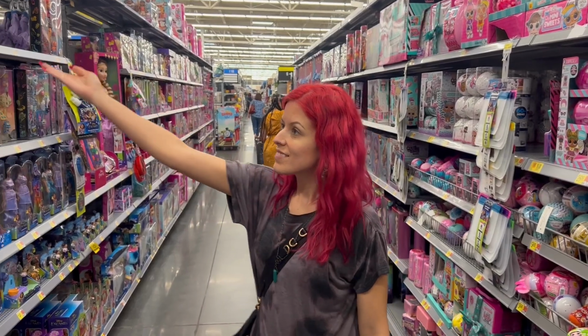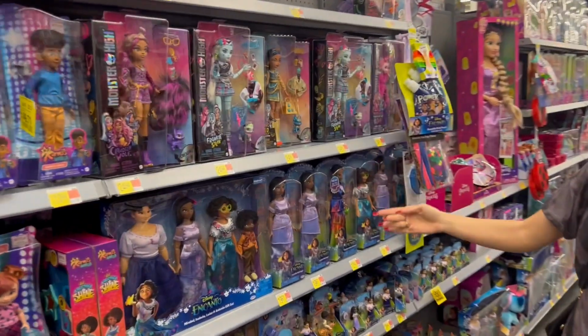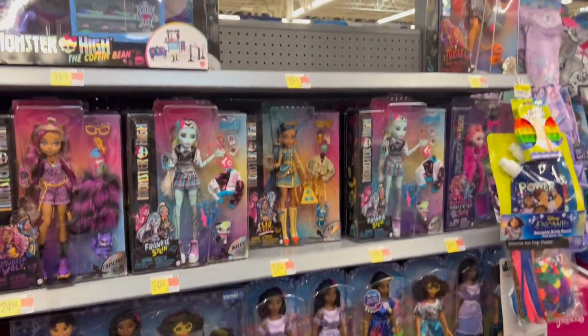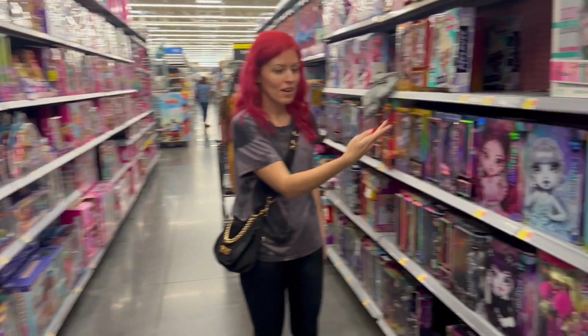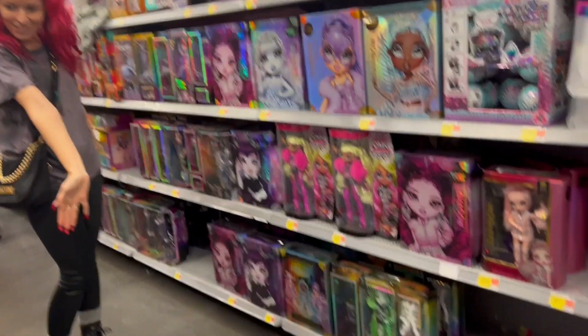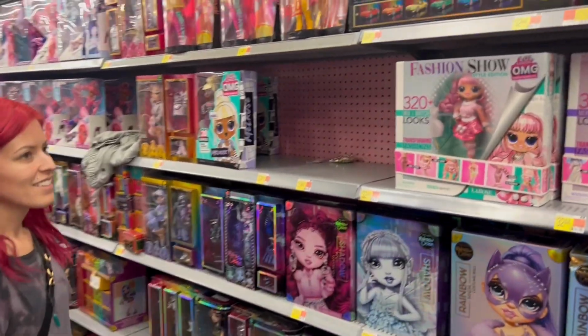Randomly had to stop at a Walmart store. As you can see, fully stocked after Christmas. A lot of Targets I noticed are still really low on inventory, but Walmart was fully stocked. I was quite surprised, and they had a little bit of everything. It seemed like all the Rainbow High, OMG stuff was fully stocked, even Barbie. So yeah, a lot of stuff.